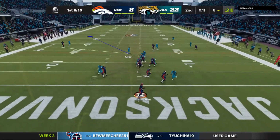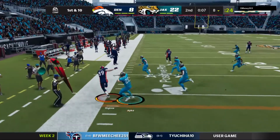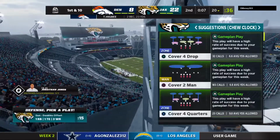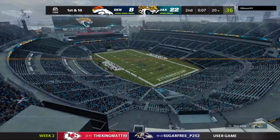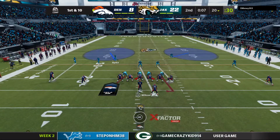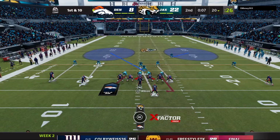Trying to shake off the interception from the last drive. He'll look to throw. Open man is Higbee, the tight end. And right around the 20, he'll head out of bounds. Right off the bat, it's a 1st down to start the drive, 12 yards. When you get a big tight end like this, sometimes it takes more than one man to bring him down. Oftentimes, your best bet, just jump on and hold on and wait for your teammates to arrive to help get him on the ground.